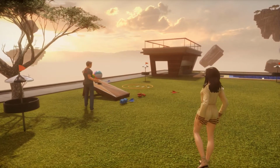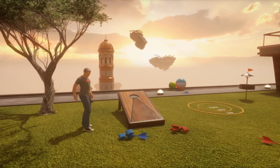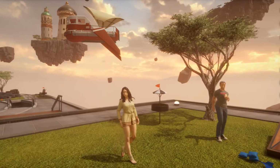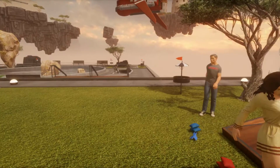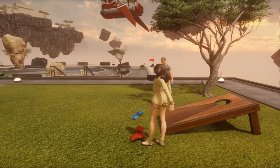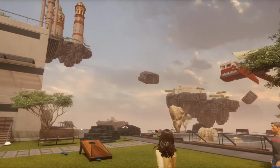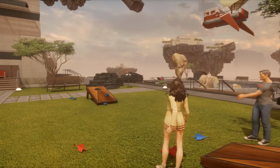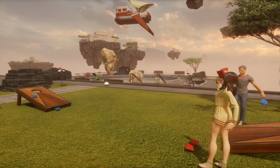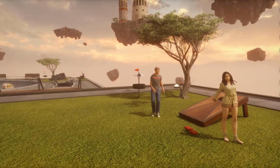We have cornhole. We have some lawn darts. Have some frisbee golf. I can play. Oh, pretty close. All right, let me try this. Just using the physics. Let's see if you go. Oh, okay. Whoa, all right. Well, that escalated quickly. Okay. Yes. I was cheating.